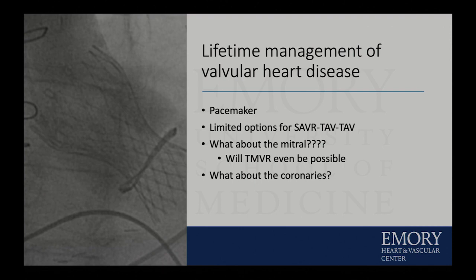What are the options later for the valve-in-valve that's going to happen the second go-round? What about the mitral? It's entirely possible but that valve is interfering with the anterior leaflet of the mitral valve. And would a transcatheter mitral valve even be feasible? And of course, what about the coronaries? In this particular instance, you can see the left main and access will be easy. But what if I put two more valves in there? What do I have now?